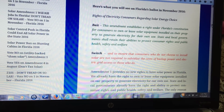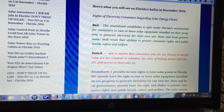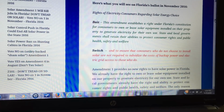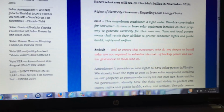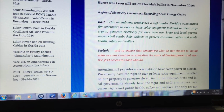This amendment establishes the right under Florida's Constitution for consumers to own or lease solar equipment installed on their property to generate electricity for their own use. So basically, we already have that right here in Florida. Actually, every state has that right. You have the right to buy any solar panel you want. It's not something that is banned by any state. So everybody can buy solar panels and everybody can produce electricity for themselves.